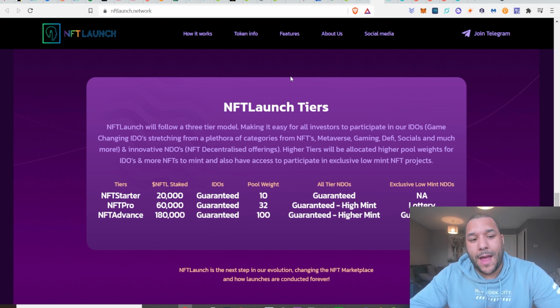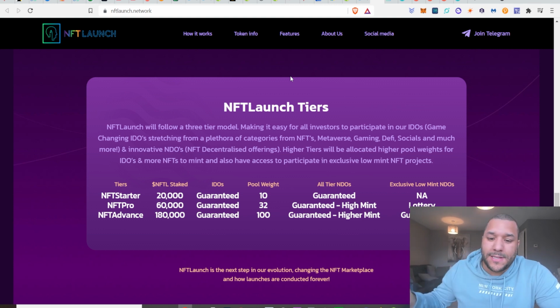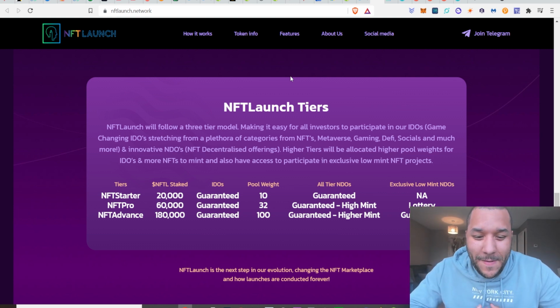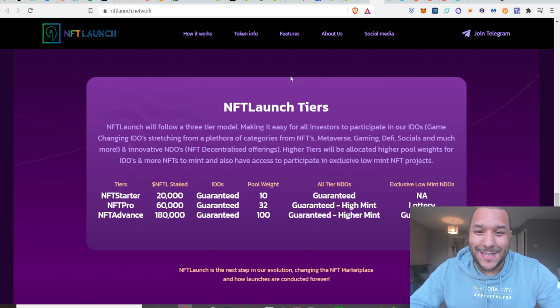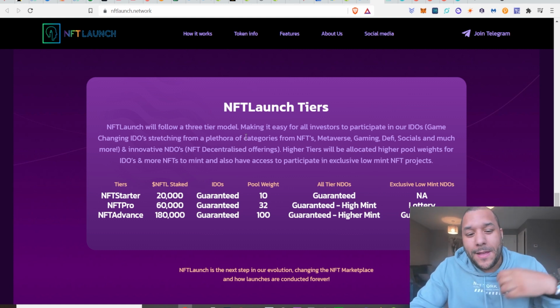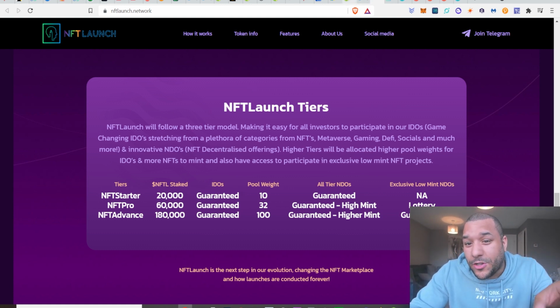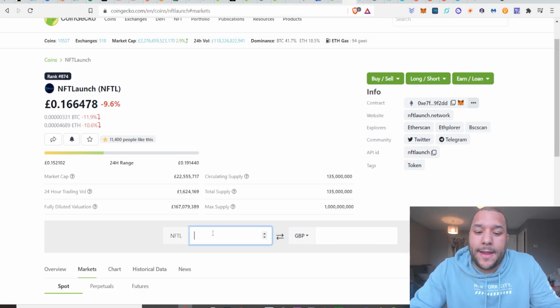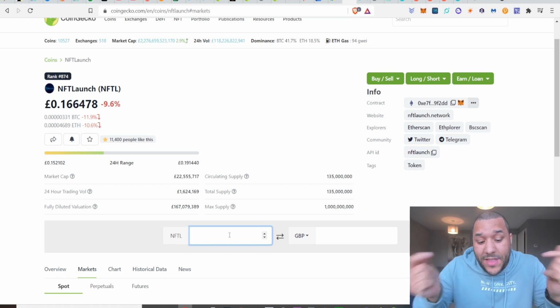I love launchpads. Why? Because even if you buy them just to participate, they can pump as well. So if they pump up in price, you're making insane gains as you're investing into these new IDOs. It's just mad. So 20,000, how much would that cost you? It's actually cheaper, because you might not want to go down the TronPad route. It might be too much for you. This might be cheaper for you.